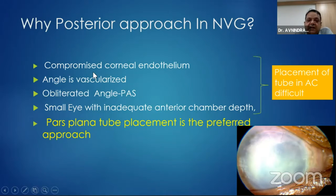Because of the recurrent inflammation, the corneal endothelium is compromised, and the angle is vascularized. So if you place a tube or do a trabeculectomy, you are liable to damage the angle or the neovascularization in the angle, which can lead to postoperative or intraoperative bleeds. In many cases, the angle is obliterated because of PAS, and in these kinds of situations, it's extremely difficult to place the tube in the anterior chamber or do a trabeculectomy. In small eyes with inadequate anterior chamber depth, the placement of a tube is extremely difficult.